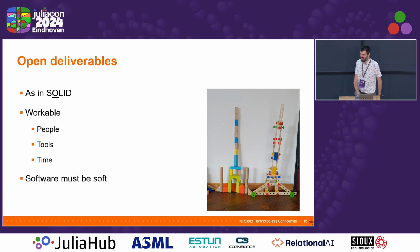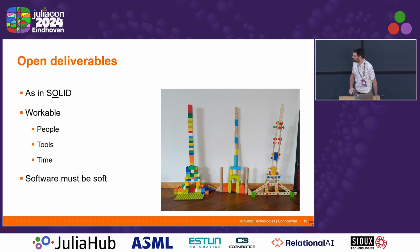So then, of course, in the end, we always get down to our favorite toy, which is Lego, in this case Duplo. And we built a similar tower, but this one's really easy. You can just take it apart and put it back together. You can do all kinds of stuff with this. And I think, by analogy, what is our favorite toy in the room? Julia, of course.